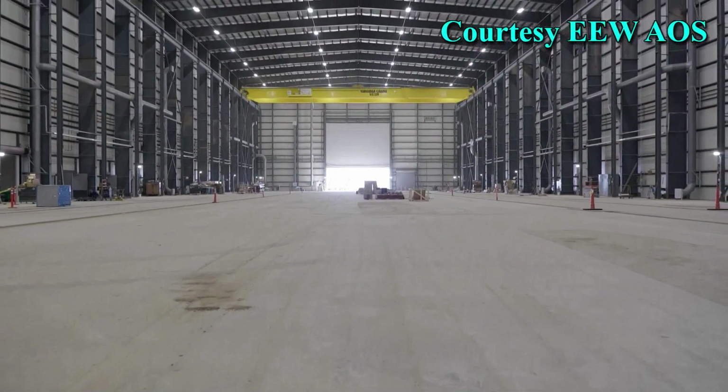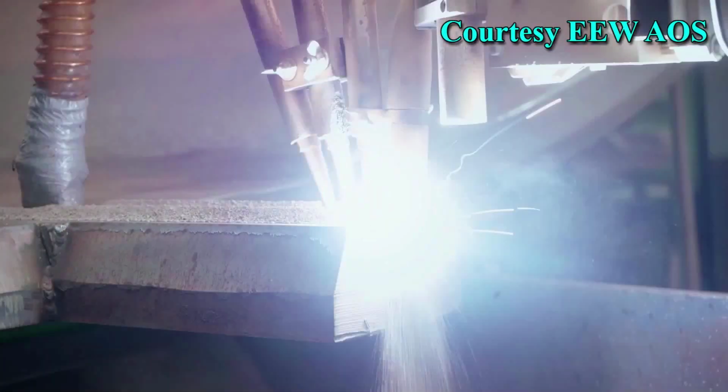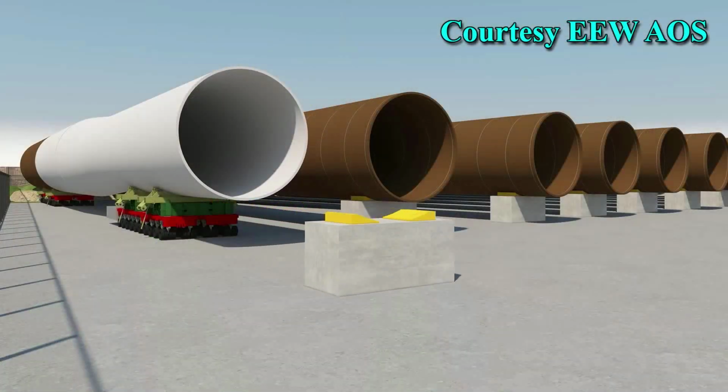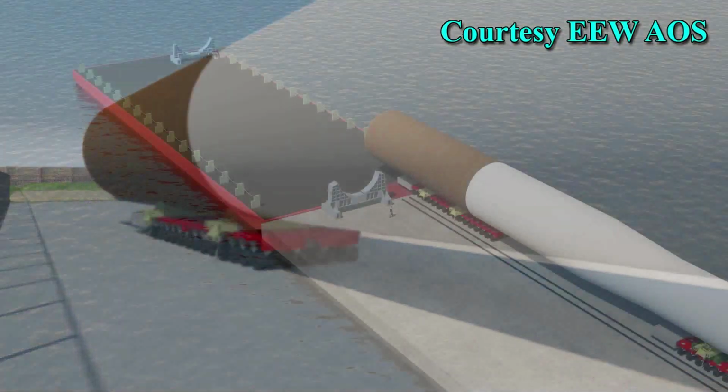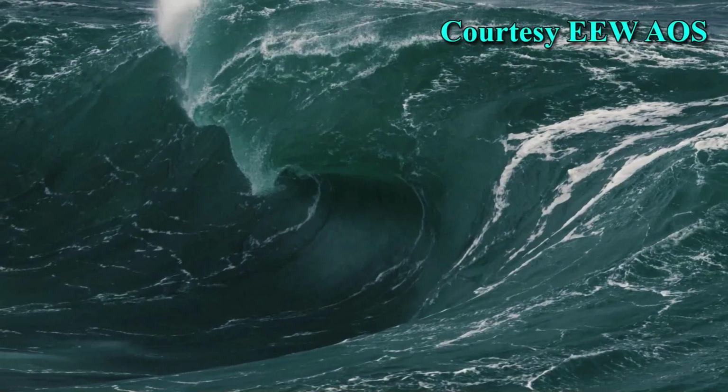The SubArc Weld building is in its final stages of construction and will house state-of-the-art welding equipment. So we will be getting the first parts of the monopile later this year, and we will be starting production toward the end of 2022. Our facility is in the prime location to transport monopiles to offshore wind farms up and down the East Coast.